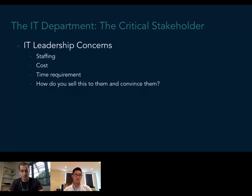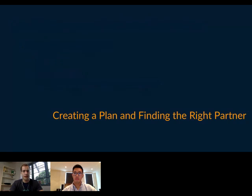So understanding some of the potential complications that might come with the actual implementation, the amount of time that will be required to actually implement and integrate that product, as well as the process for turning that application on, going live, and ensuring that patient information is correct between that system and your existing system, so that you don't potentially have any patient safety issues when you turn on the application, are going to be critical. And those are going to be a lot of the concerns that IT leadership has when they begin discussing potential product integration for your application. So with that in mind, I'm going to pass it back to Ben, and we'll dive into creating a plan and actually finding the right partner to kick off this process.